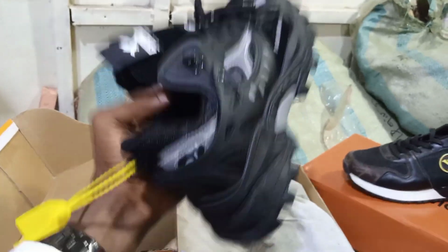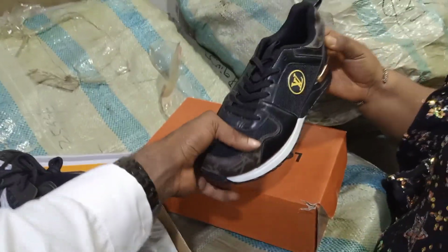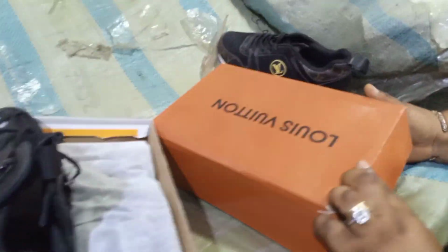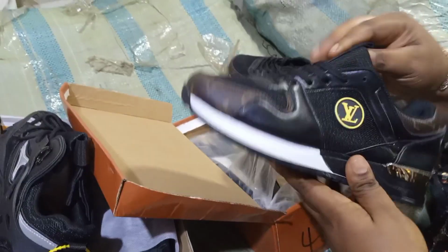No, this one is for this. Okay, let me see this. Wow, this is beautiful. How much is this? This one is 8,000. Okay, this is 8,000. And it's boxed. This is how it comes. Some of the shoes come in a box. Most of them come in a box, but some don't. So this comes in a box as well.